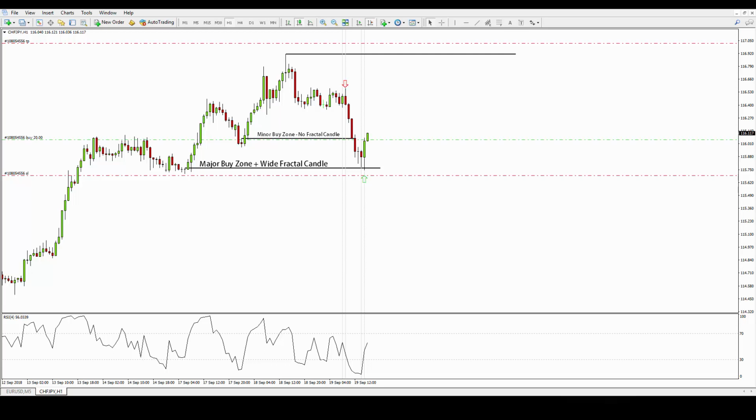However, when price achieves the major buy zone, and another fractal candle appears pointing to the upside, we have the momentum of the market in our favor. Beyond that, our upward fractal candle is also an outside candle with a bullish quality. Let's see how this trade advances so you can truly appreciate the meaning of what I'm saying.